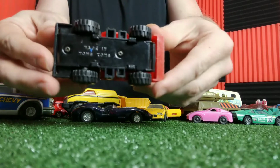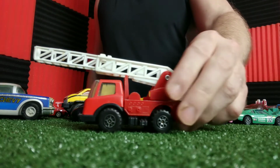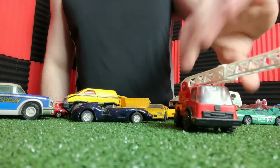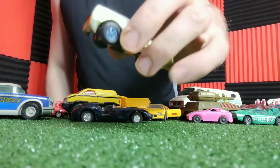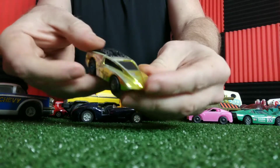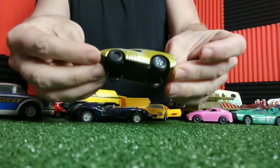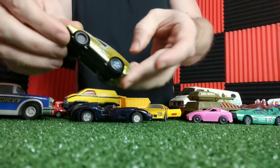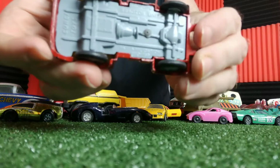Got a Tonka made in Hong Kong fire truck that actually is not bad shape at all. It's pretty good. This is metal tin. The rest is plastic. Now this is a Speed Burners. You wind it up and it rolls, and the paint is pretty awesome. It's gold, but it is faded a little. 1977. That's what I'm talking about. This is a Corgi, all metal.